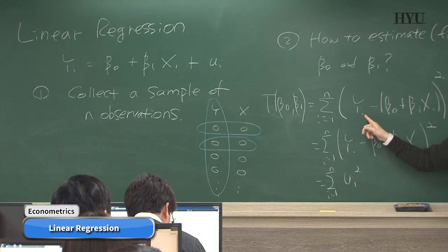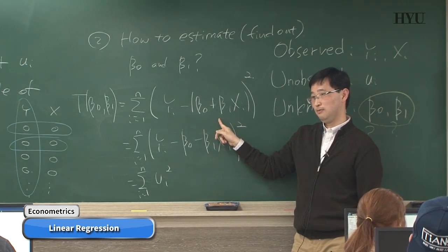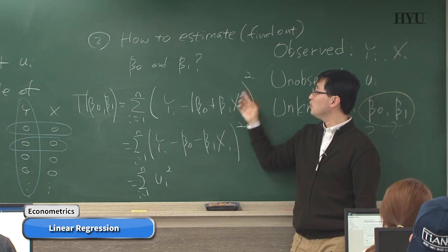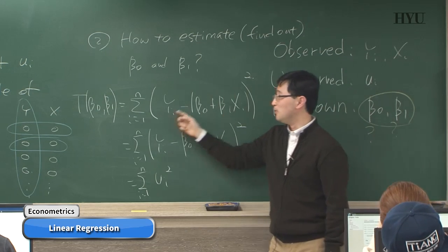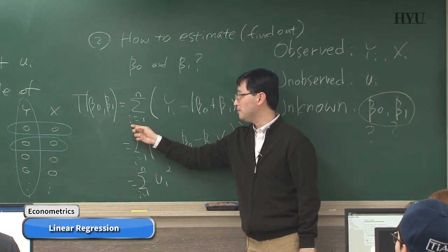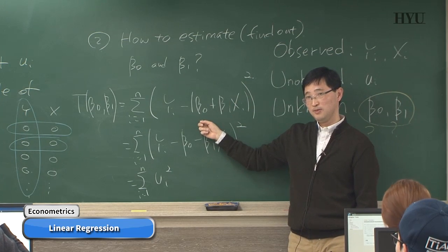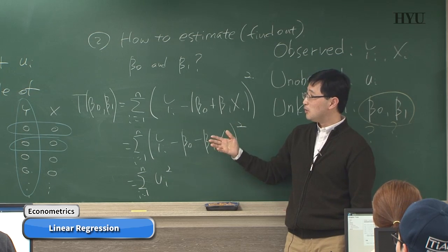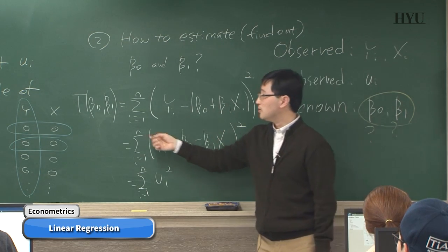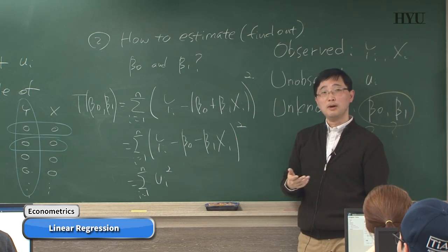In that sense, this is a prediction from the regression. So actual test score minus my prediction, in some sense, is a prediction error. We square them, and we add them up. In some sense, this is a total squared prediction error. So the method is, we choose beta null and beta 1 such that the sum of squared prediction errors is minimized.